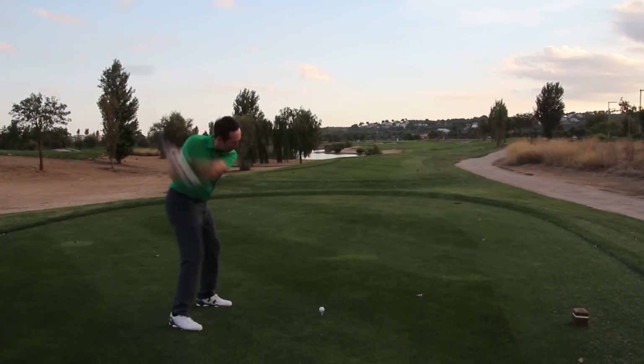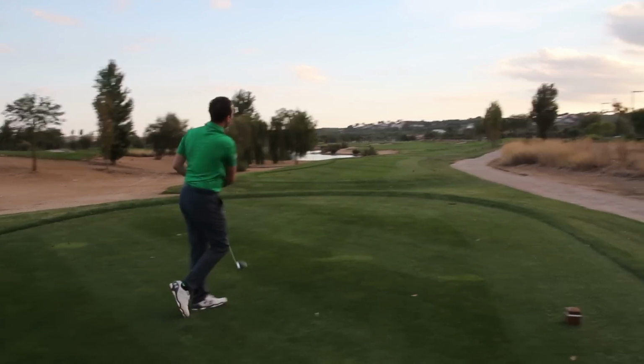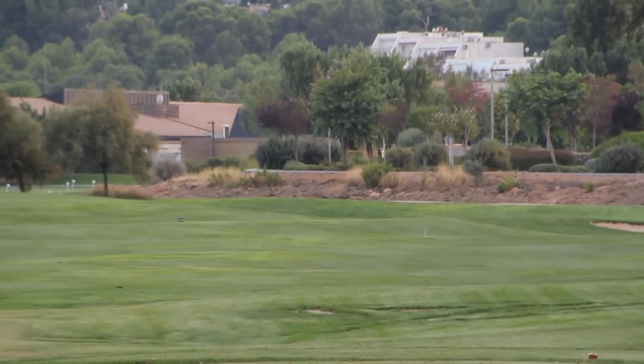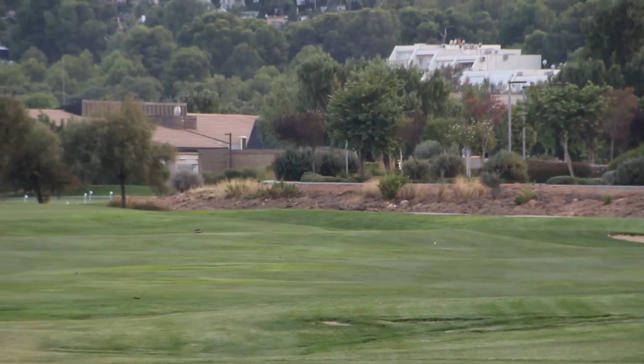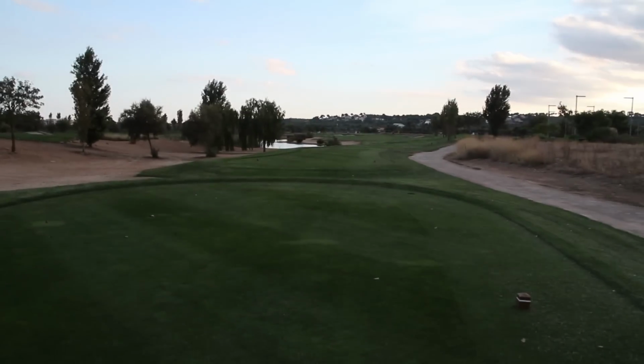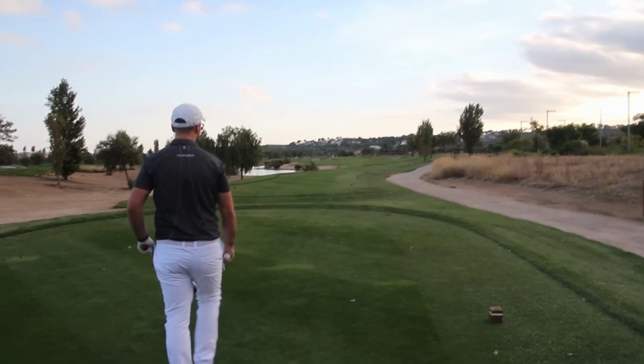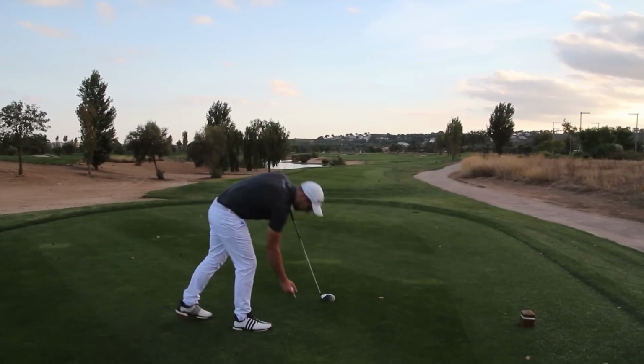Yeah, very good drive indeed. Just left of that bunker, but shouldn't be going anywhere near that one. Not straight down the middle of the fairway. Not just left of that. No, as in the line just left of that bunker. It was perfect. It was straight down the middle of the fairway.